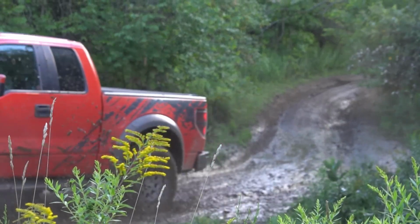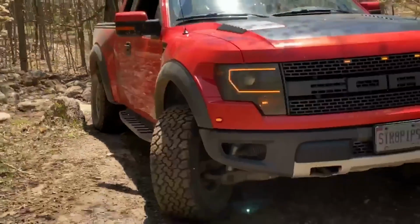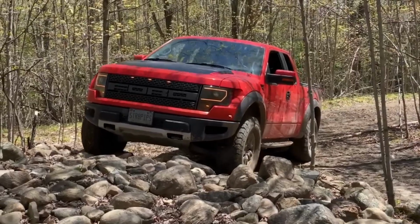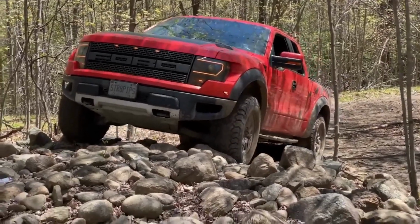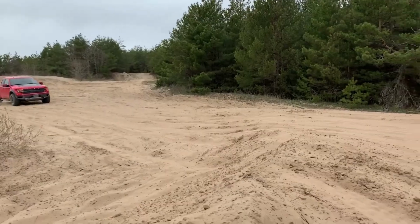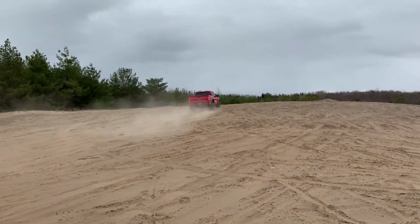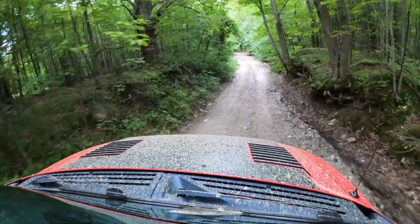Instead, it was a bespoke suspension setup that essentially turned it into a Baja 1000 off-road racing contender straight off the showroom floor. Over the past 15 years, the Raptor concept has not only expanded to various Ford platforms, it is now faster and better than ever before. This is the story of Raptor.